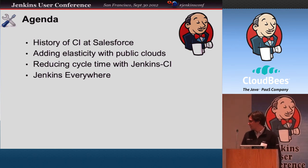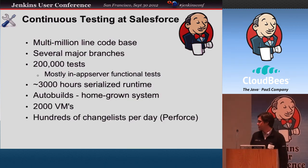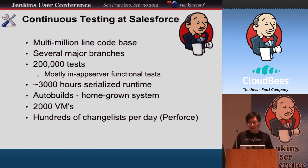So I'm going to turn it over to Tom to talk about, I guess, the scale we're talking about and the architecture, since Tom is now one of the chief architects in automation. Hi, my name is Tom Kim. I work on the automation team at Salesforce, and we maintain a system called the Auto Builds that runs all our builds and tests. At Salesforce, we've been working on the system for at least about 8 years. And it's a homegrown system.